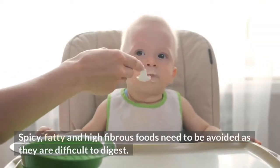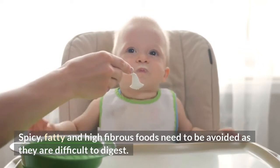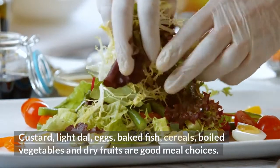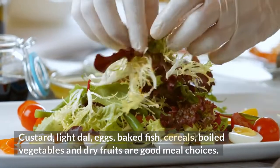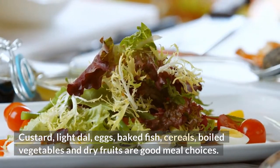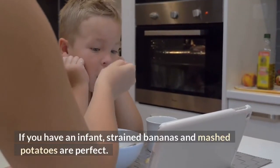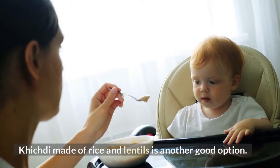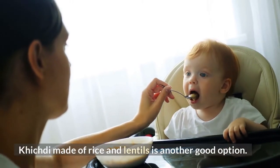Spicy, fatty and high fibrous foods need to be avoided as they are difficult to digest. Custard, light dal, eggs, baked fish, cereals, boiled vegetables and dry fruits are good meal choices. If you have an infant, strained bananas and mashed potatoes are perfect. Khichdi made of rice and lentils is another good option.